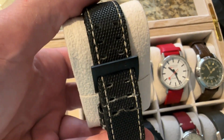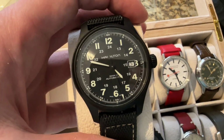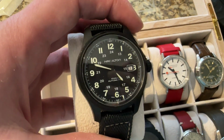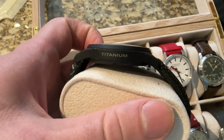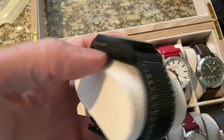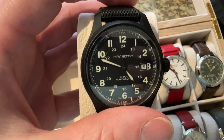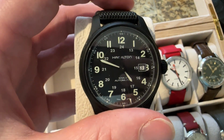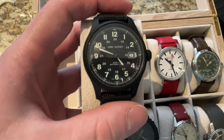Next watch, guys, is my Hamilton Khaki Field Automatic Titanium Edition. So we have a titanium case. It is super light on wrist, 41 millimeters, either 41 or 42, I'm not sure. I think 41, and it's totally blacked out, DLC coating on there. A very tactical looking watch.